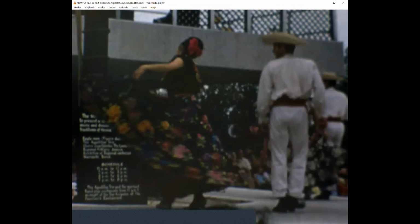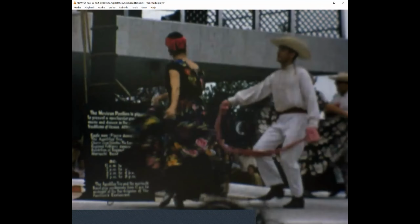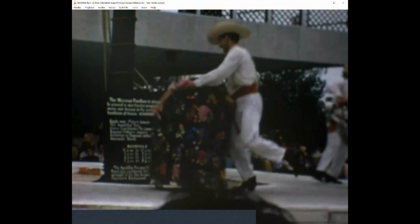What's really interesting is how small an 8mm film is. I mean, smaller than the nail on your little finger, but you're still going to pick up the clarity, at least on my end, because you're going to be seeing this with Facebook compression. I can read the sign there that they're dancing in front of. So it's truly astonishing the amount of detail you can pull out of some of these.